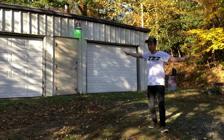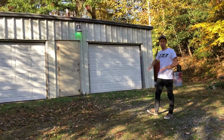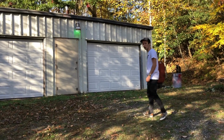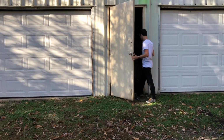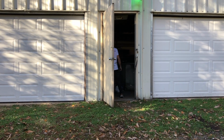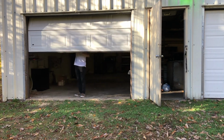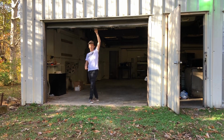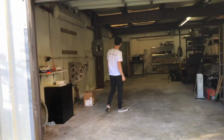It's gonna be huge for the channel. So here is the workshop, guys. This thing is 40 by 30 feet. It is absolutely huge. You can fit 4 cars in here easily. It will be a great workshop slash garage. Come inside and see what we are working with here.